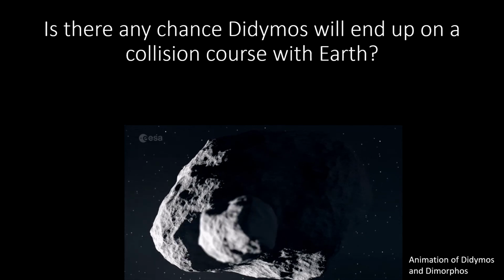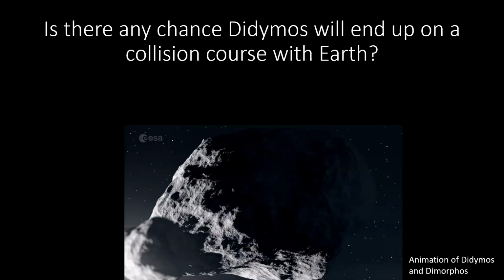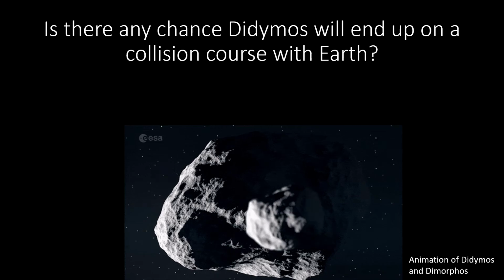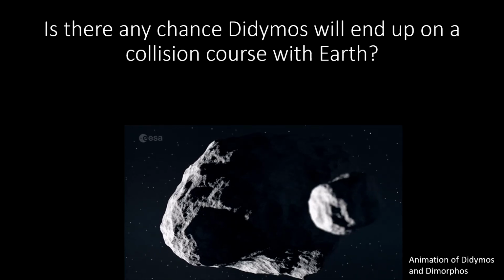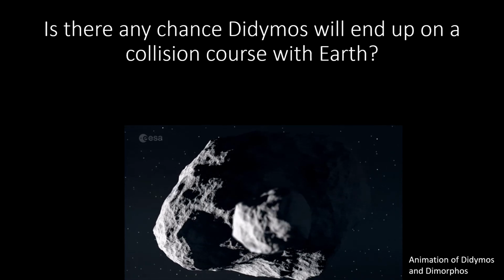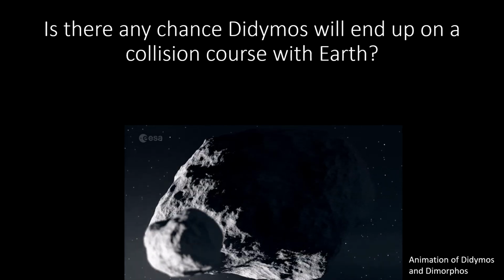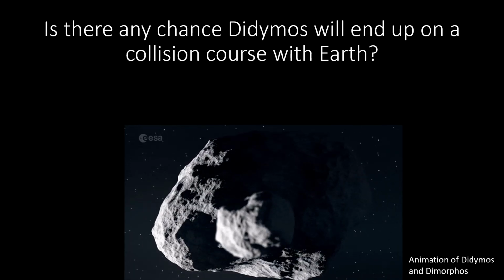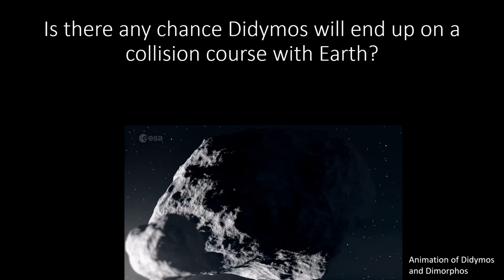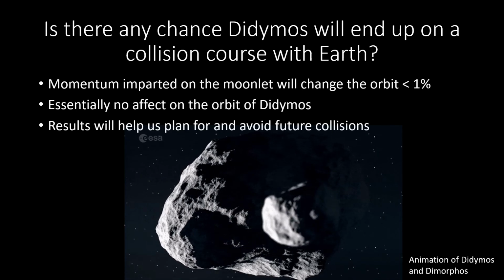So at the end of 2021, news came out that this was happening, and pretty much every non-astronomer friend I have asked me this question. Is there any chance that we are going to mess up and collide with this asteroid and accidentally push it into Earth's orbit? And that's a legitimate fear, right? We want to make sure that in our testing, we don't make a mistake and make something that's not a danger to the planet. But the good news is the chances of that are very, very slim.